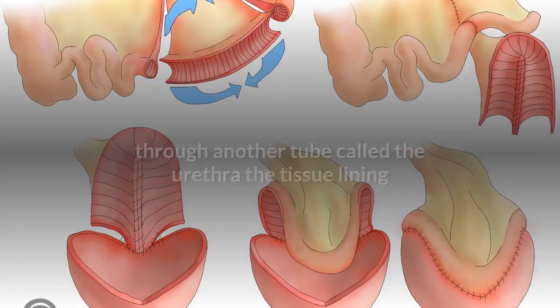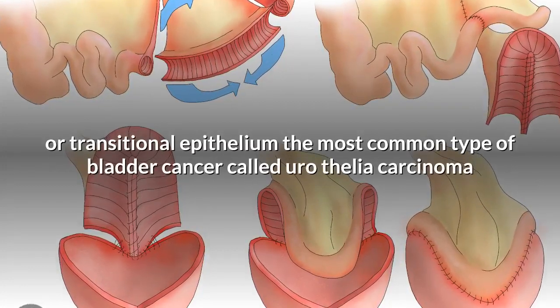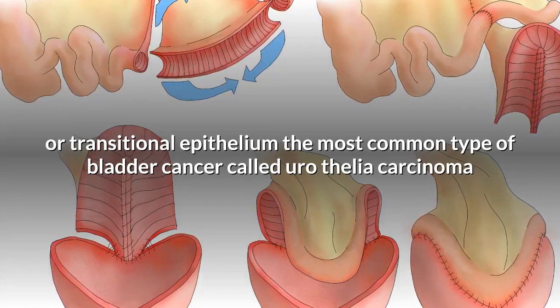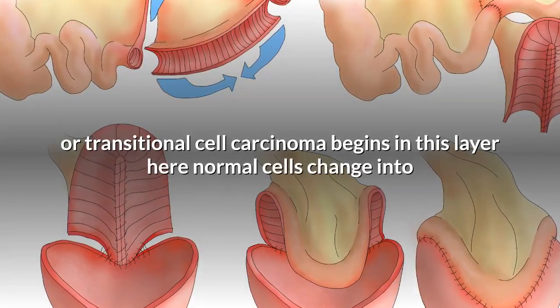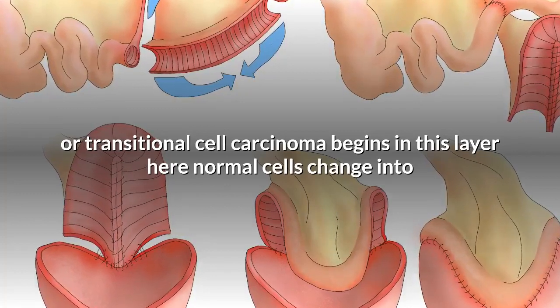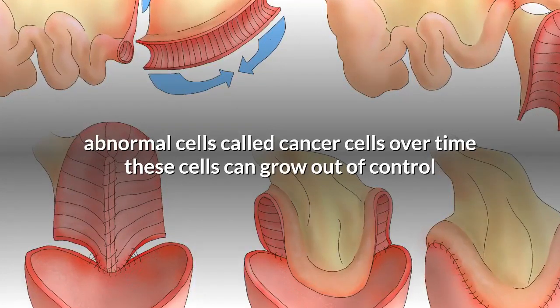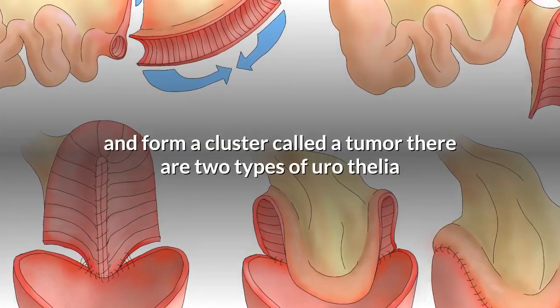The tissue lining the inside of your bladder is called urothelium or transitional epithelium. The most common type of bladder cancer, called urothelial carcinoma or transitional cell carcinoma, begins in this layer. Here, normal cells change into abnormal cells called cancer cells. Over time, these cells can grow out of control and form a cluster called a tumor.